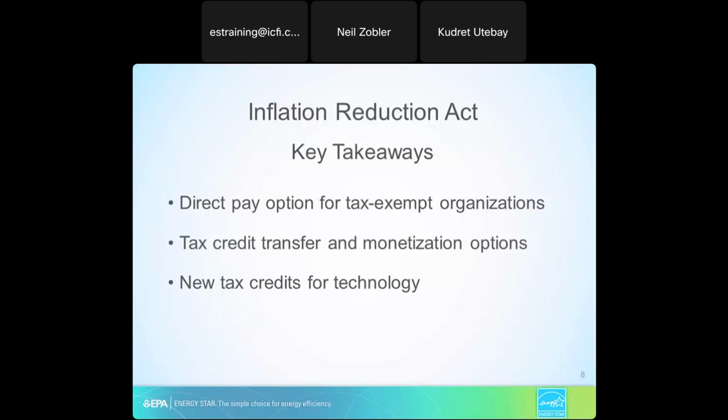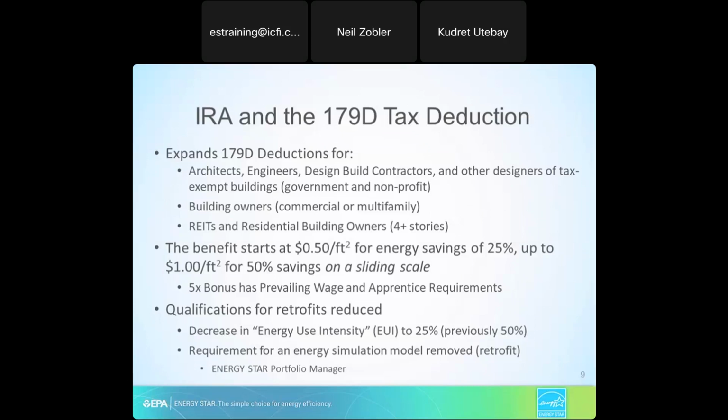They've also created an opportunity to transfer tax credits and monetize alternative options like the 179D deduction that you may be able to take. Before, if you couldn't use it, it became kind of moot, especially when you're dealing with public sector organizations that couldn't use it at all. And of course, there are some new tax credits for technologies that were not mentioned before. And I'm not going to drill down on that because that would require a whole presentation on its own.